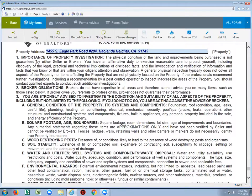Number 2, broker obligation. Brokers do not have expertise in all areas and therefore cannot advise you on many items such as those listed below. If the broker gives you referrals to professionals, the broker does not guarantee their performance. See that? How many times do we refer an inspection company? Most of the time. But I don't guarantee it. Okay, here, sign it. When do you sign it? When you submit the offer. Before I even refer anyone, I tell them I don't guarantee their performance. You choose whatever you want.